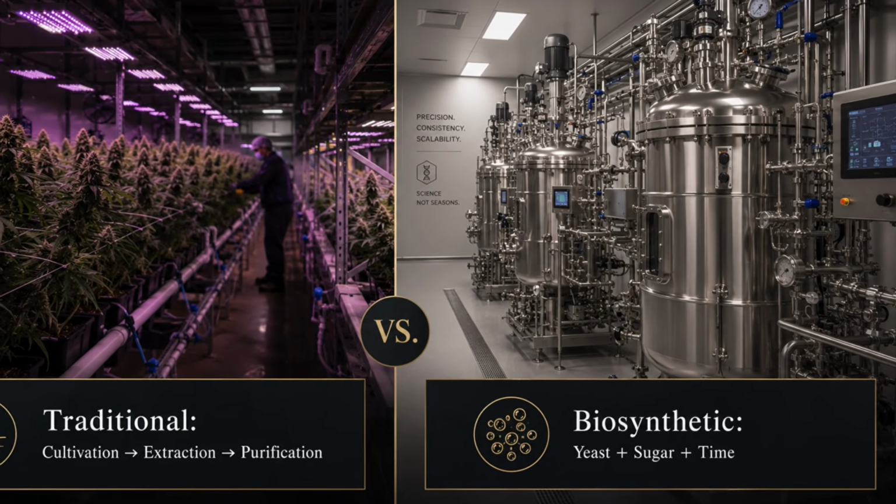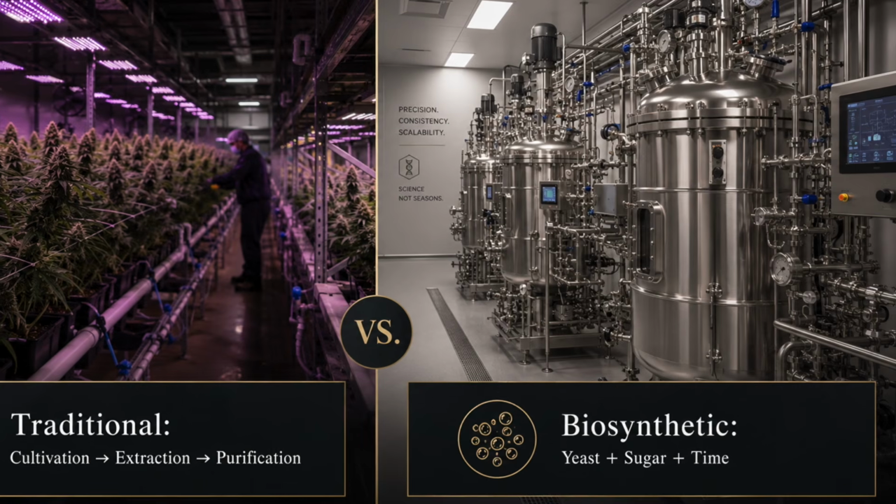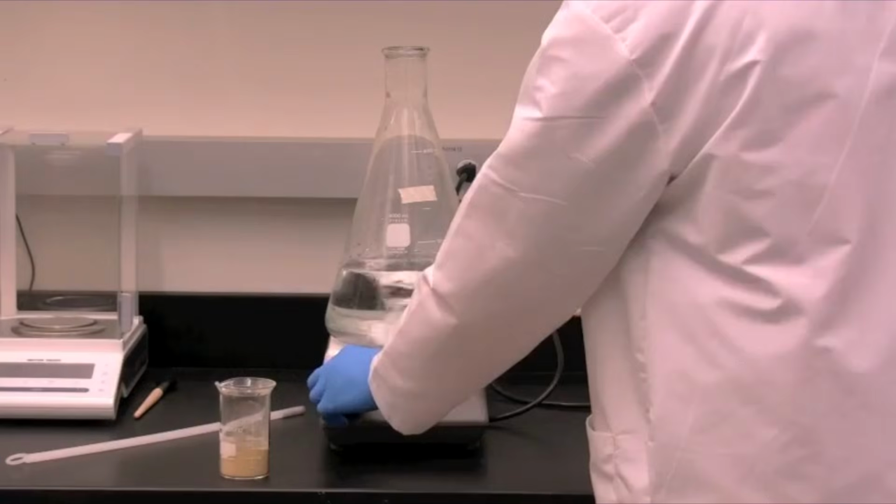In practical terms, a fermentation tank running engineered yeast with these ancestral enzymes could produce specific cannabinoids at purities and yields that extraction from plant material just cannot currently match. No cultivation, no harvesting, no winterization, no chromatography, no solvents, no acids, nothing. Just yeast, sugar, time, and a bioreactor.